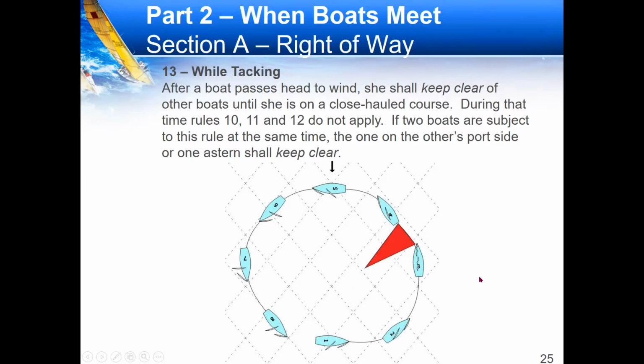But let me ask a question here. Let's see how you've been following the starboard business. At position 2, what tack is turquoise on? Port. Port tack. Okay, at position 3? Port again. Port again. Very good.